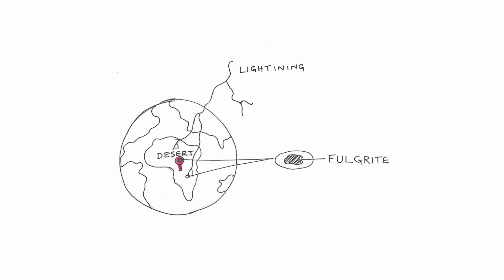But obsidian is not the only glass gifted by nature. Fulgurite is too. Fulgurite is formed when lightning strikes sand in a desert. The heat from lightning melts sand, and out of it comes fulgurite. Of course, some marine algae have a silica skeleton which also forms glass.